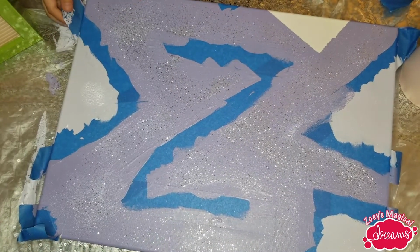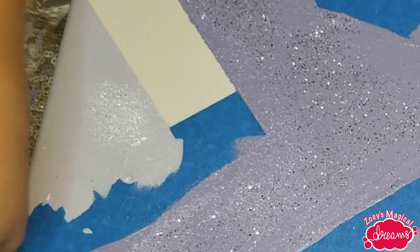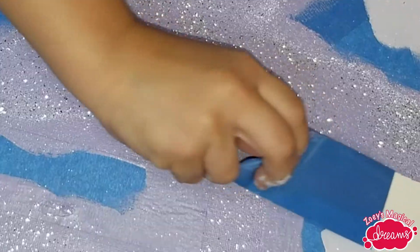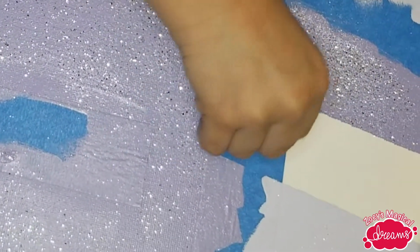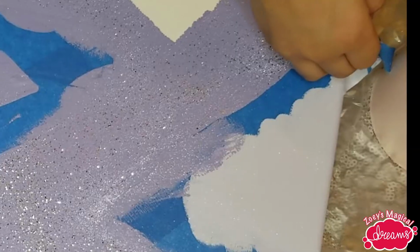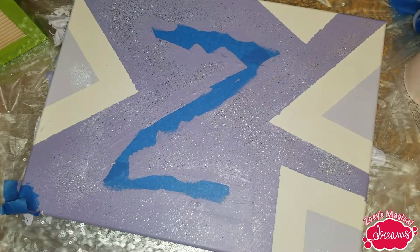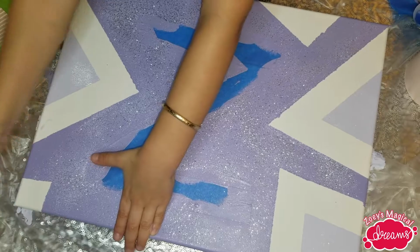Alright, now I'm trying to pull off this part. It feels so cool. Whoa! It's okay, it's not gonna be stuck. So I have this part. Whoa! It looks so cool! It looks so cool, right guys? I have this piece right here. Wow, I got it. Okay, let's get this piece back. Get that off. Whoa, that's so cool. I'm gonna pull off this side. Ha! Got it.